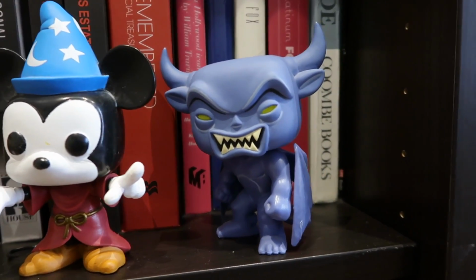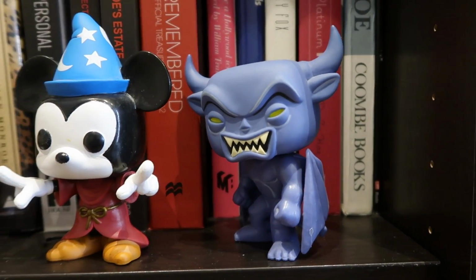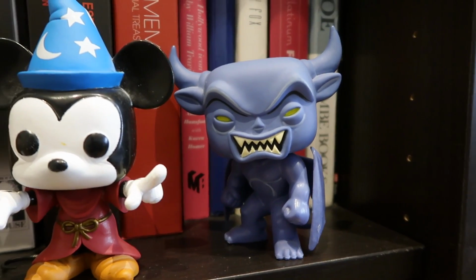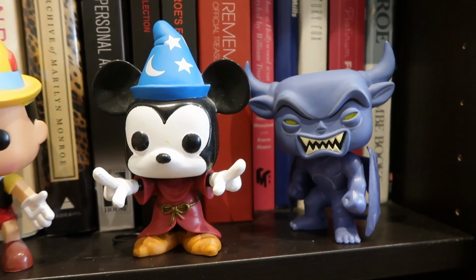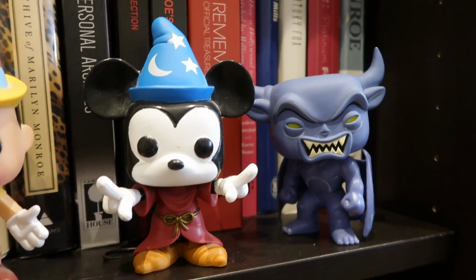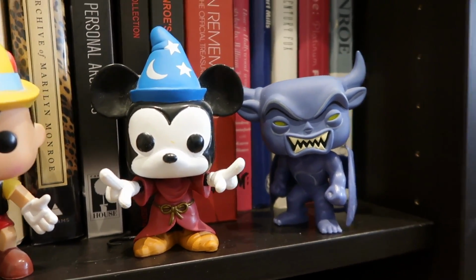Again, we've one that goes for hundreds of dollars on eBay, and it is Chernobog from Fantasia. I love him. I would never sell him. And then of course, Sorcerer Mickey from Fantasia as well. My favorite Disney movie. This is my favorite version of Mickey Mouse as well. So cool. I love those two together.